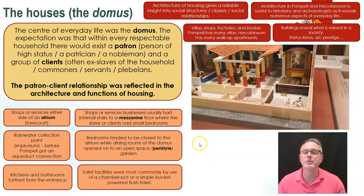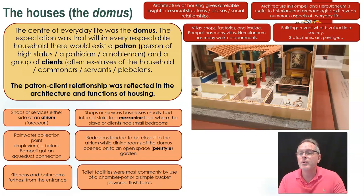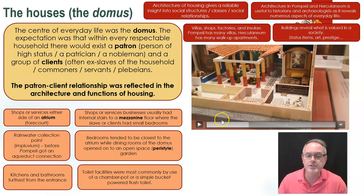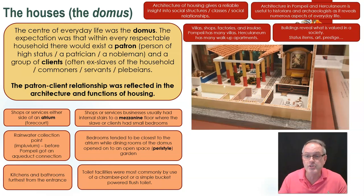Getting a sense of it, I'll hit pause again. So here's our dining room, here's our peristyle. The kitchen areas, the bathrooms and so on tended to be furthest from the entrance area. And toilet facilities, which aren't shown very well here. You can see they've got kind of a bedroom here, so it's not the main pattern. But the toilet type facilities tend to be tucked down the back here, and they were commonly flushed out by a bucket system or a chamber pot system.